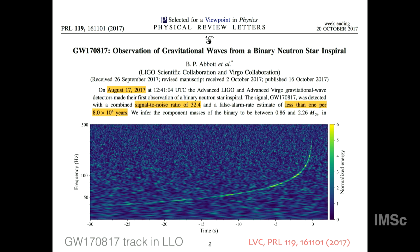Just a couple of things to highlight here. While I'm sure the audience knows about this event much more than I do, this was a signal with significant strength. We call it a signal to noise ratio of 32, which is quite high, thanks to the closeness of this event. This event was detected at 40 megaparsecs, the closest gravitational wave event we have detected so far, including another binary neutron star system. And if I'm not wrong, this is also the closest short GRB that we have detected.